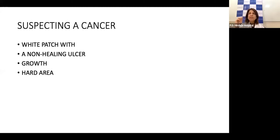Third is if you feel your vulva and you feel an area which is a little raised and rough or like a little growth, that's the time you have to come in and have a checkup. Or if you feel a certain area, it doesn't feel soft and smooth like a normal vulva feels. It feels hard, and when you touch it, it's a little painful, or you get a little burning sensation. That's the time you come and check whether this needs a further investigation like a biopsy.